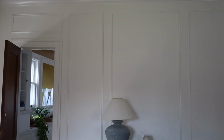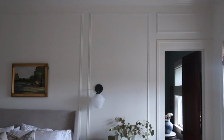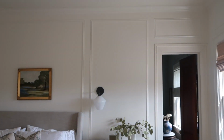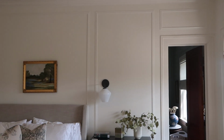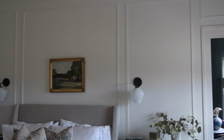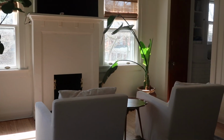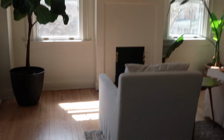But you can really see all the gorgeous molding that I did on the walls in here. It was a lot of work, but I think it really adds to the room, especially a room that's white. I wanted this to be a white, bright room. And so the molding just makes it a little bit more interesting. But I love how much natural light this room gets. You can see my plants are thriving in here.